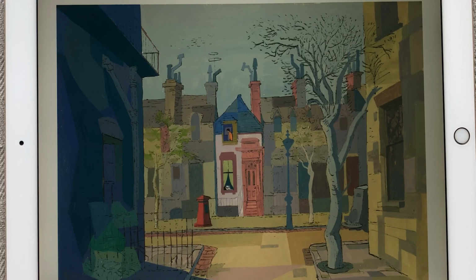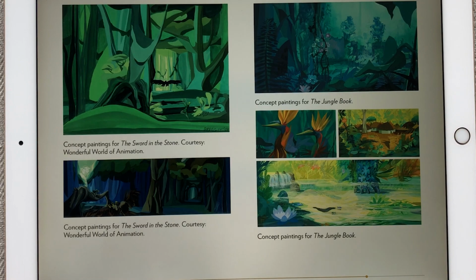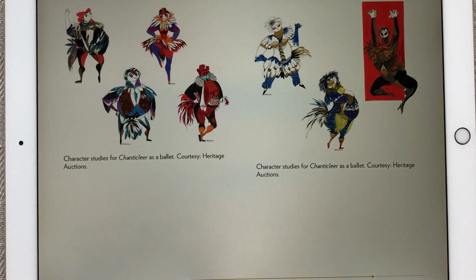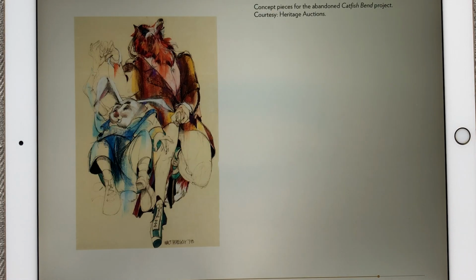However, Walt Disney didn't like this look. Peregoy had to tone down his style for the other movies he worked on. He worked on the styling and the backgrounds for Sword in the Stone. For Jungle Book he also made concept designs. In the 60s he worked on several projects that were shelved. Peregoy left the studio in 1965.